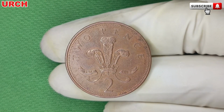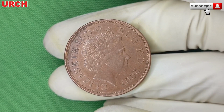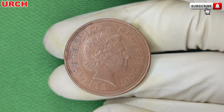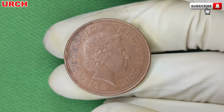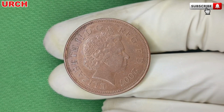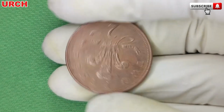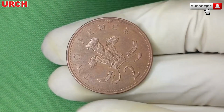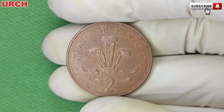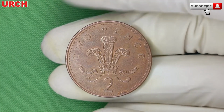Beyond errors, there's another reason this coin commands attention: transitional design interest. Because it marks the end of the traditional reverse designs before the Royal Shield series was introduced in 2008, many collectors view the 2007 issue as the final chapter of a numismatic era. Coins minted during transitional periods often become sleeper hits, underestimated at the time, only to skyrocket in value once the collecting world catches on.